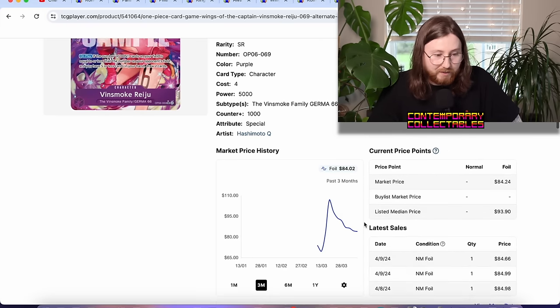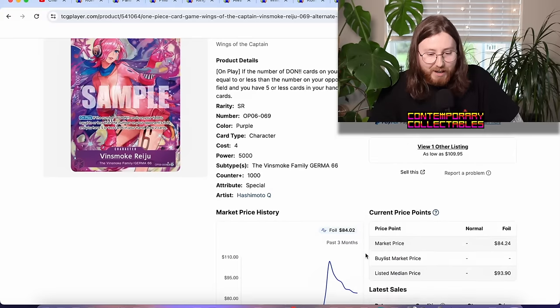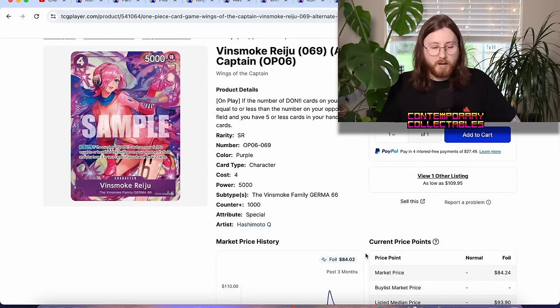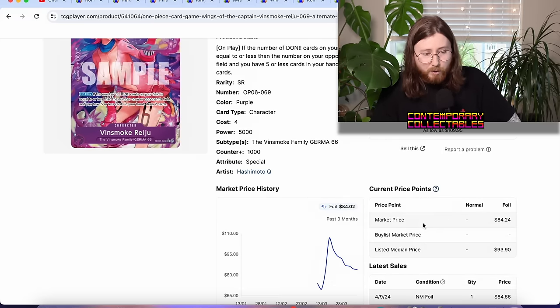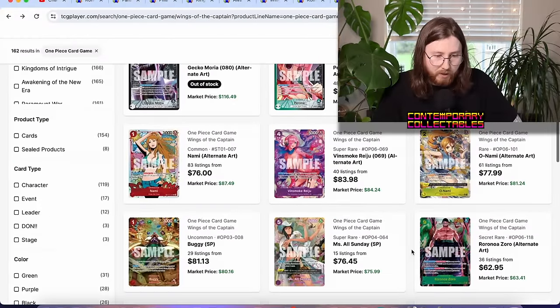So this is another one of those cards. Market price is $85 for the Reiju. I feel like people playing these cards just want to distract you when they put them down. Bit down from the all-time high of $100, we're at $85. Probably going to go down a little bit more. And the Super Rare is pretty much the same.